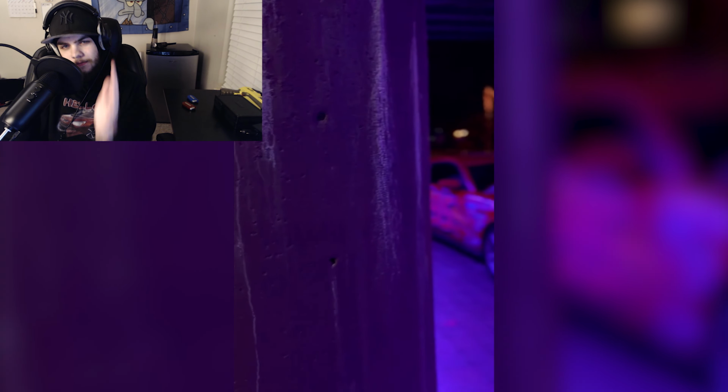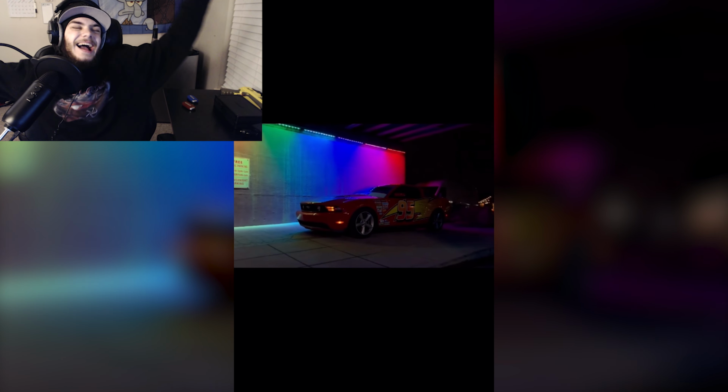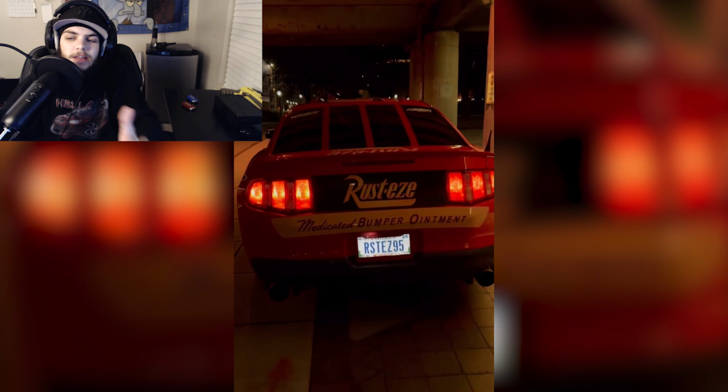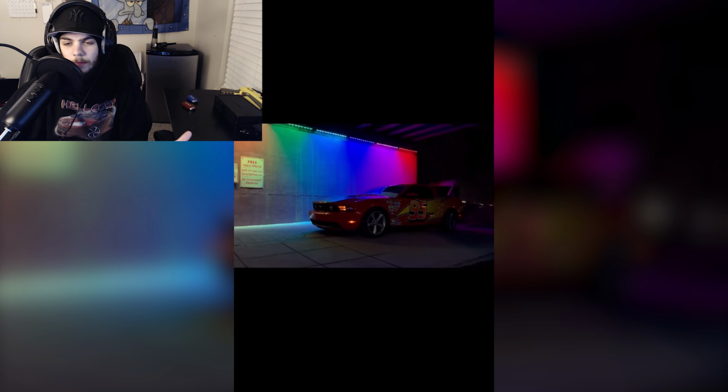The next one is a video, and it's a Mustang disguised as Lightning McQueen. He almost had it too. I know I keep on saying he almost had it. I'm trying to give my opinions because it doesn't look like complete builds to me. This is very nice, don't get me wrong. The decals like this, I've seen someone else do this that was pretty big on TikTok, but I'm pretty sure she got sued, so be careful out there.